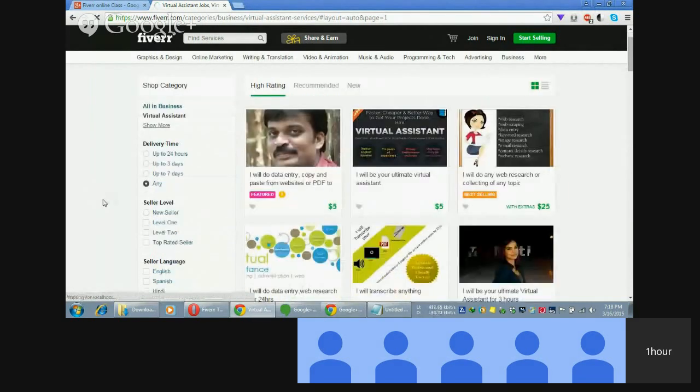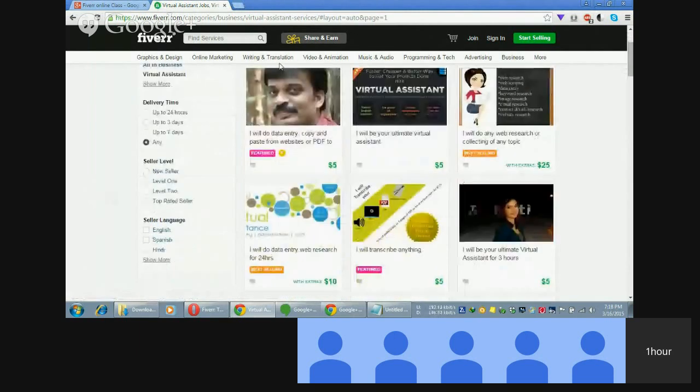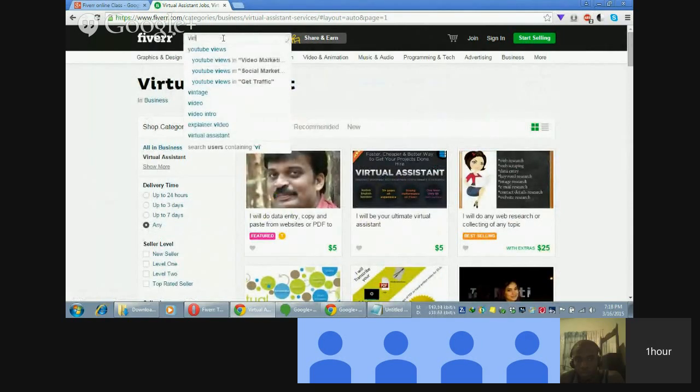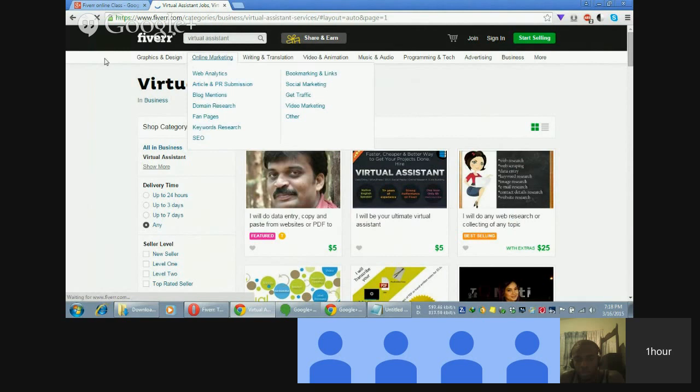You'd be searching. To be honest, most persons aren't going to see this listing. They're going to search here, typing in at the top. This is how buyers function. Virtual assistant. Now it's going to start up with an autocomplete, as you see here. They're probably going to click on the first one, but it will illustrate the point once that screen comes up. You'll see what I'm talking about.